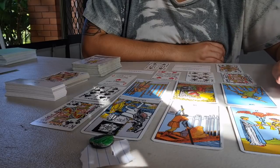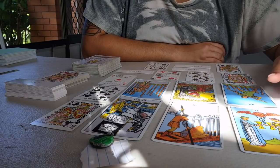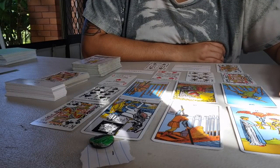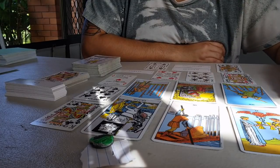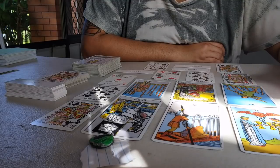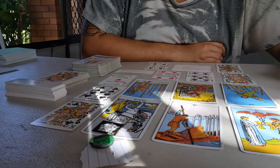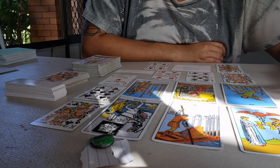We have two Knights cards here. We have the Knight of Swords and the Knight of Pentacles. So I do feel like for a lot of them it's been a long time coming, and they just want to be able to rush in and give you this offer. For some of you, this is literally just a fantasy. Like, this person wouldn't ever strike you as the kind of person who would be the passionate sex type, who would be the type to want to fight for you.